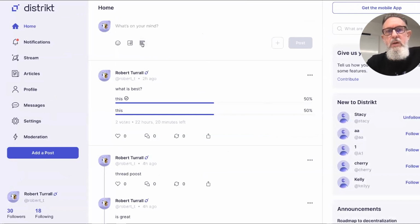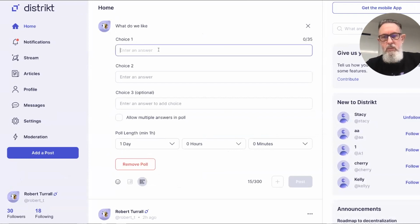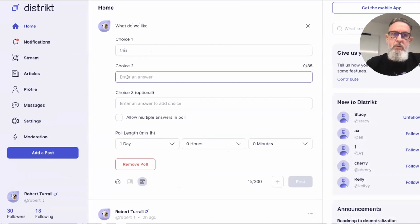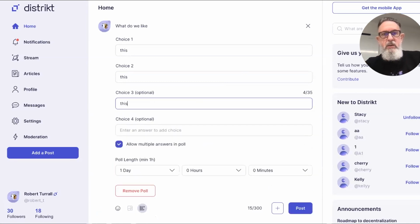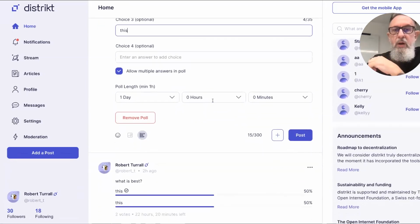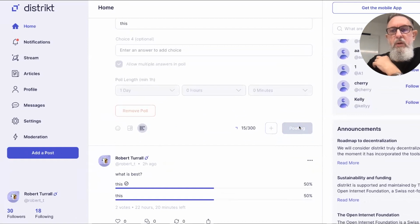So you'll be able to go along and write a post. Instead of writing a post, you can say, right, what do we like? Well, choice 1. This. Choice 2. This. And choice 3, up to a maximum of 5 choices. Now, here's a cool thing. We can allow multiple answers. So I'm actually going to say there are 3 choices, but you can answer multiple. You can choose multiple. So it's not just one option on the poll. I post that.